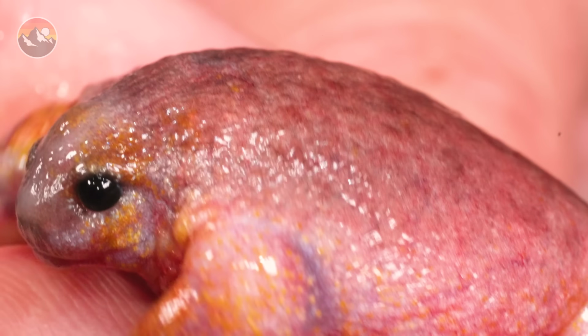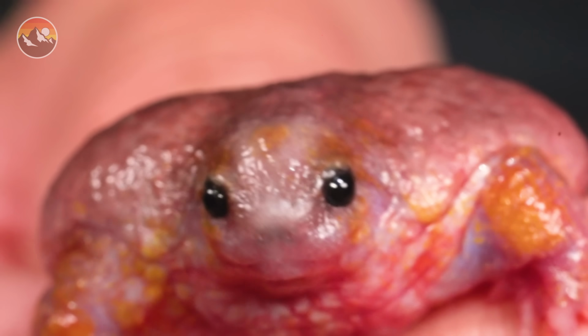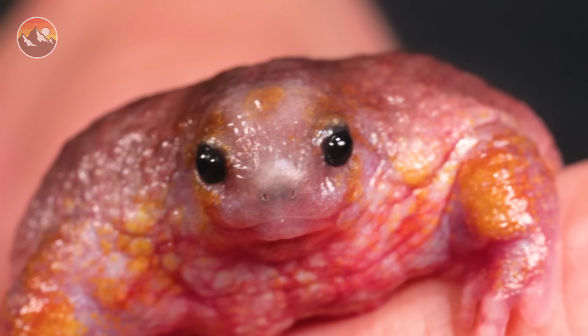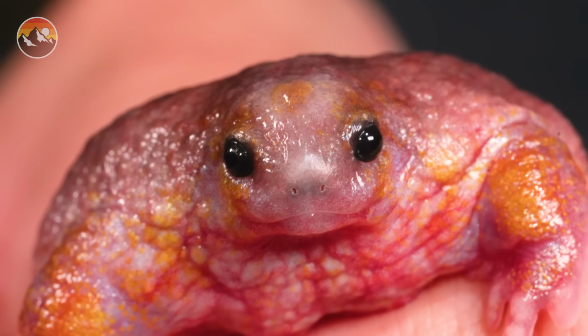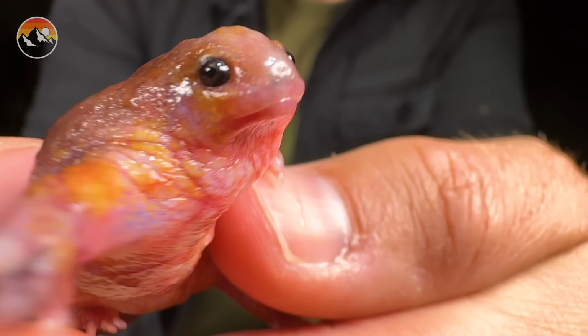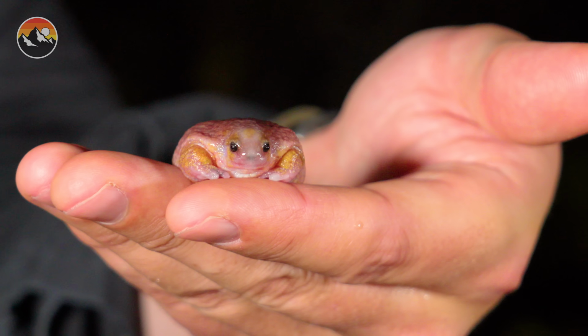What you're looking at is some of the first HD footage ever recorded of a turtle frog. I mean, this species is so rare, there's very little information to find about them. But here's what we do know about this bizarre little frog. Let's start with the name, turtle frog.